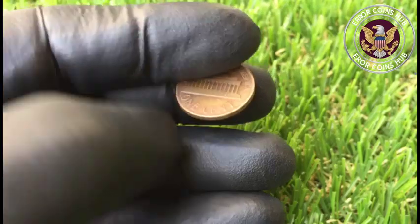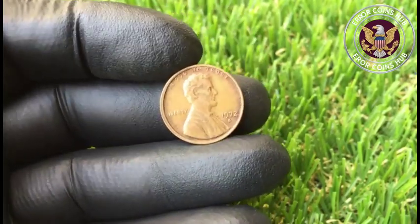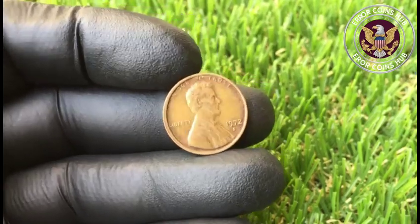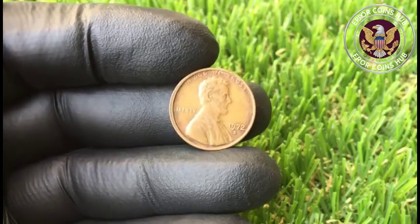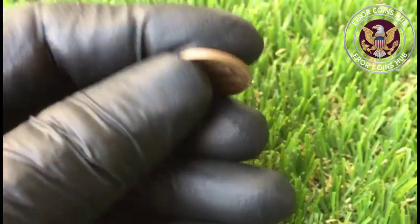News spread quickly through the numismatic community, and suddenly everyone who had 1972 pennies started examining them more carefully, hoping they might have one of these incredibly rare error coins. Over the years a few more examples surfaced, each one creating a sensation when it appeared at auction.